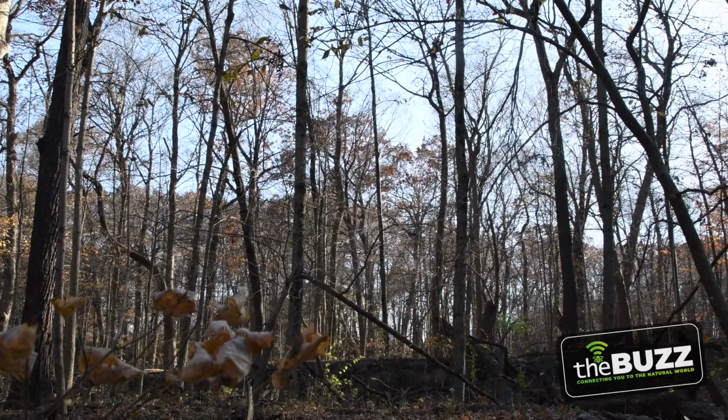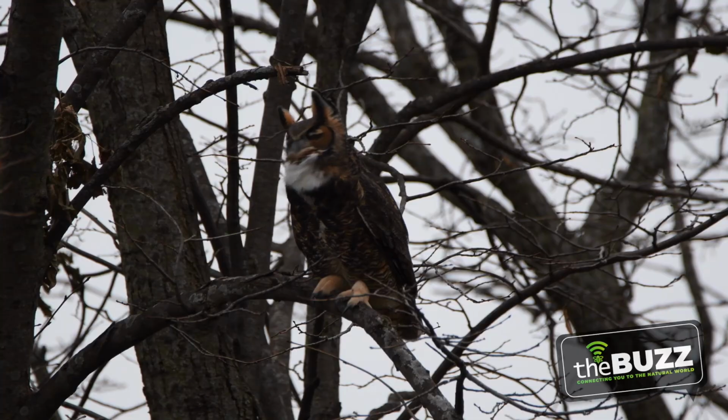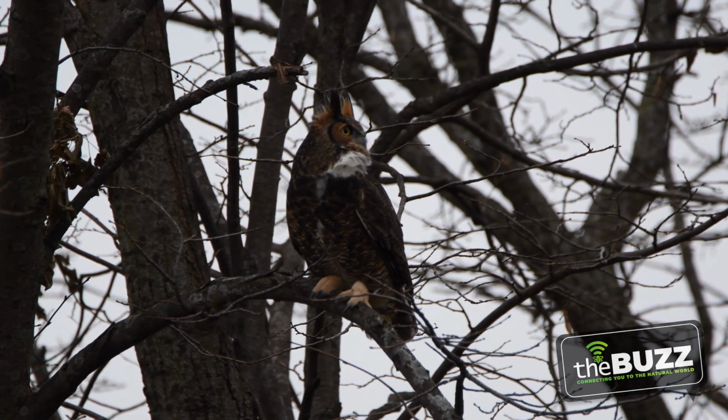That's a good sign. Once a great horned owl reaches maturity into adults, there's not much that can take it down. It's the top of the food chain. Its one big predator is humans. So when looking for owls, make sure to give them their space. If the owl seems to be moving around, you're too close. Make sure you got good binoculars or a long lens and give it room.